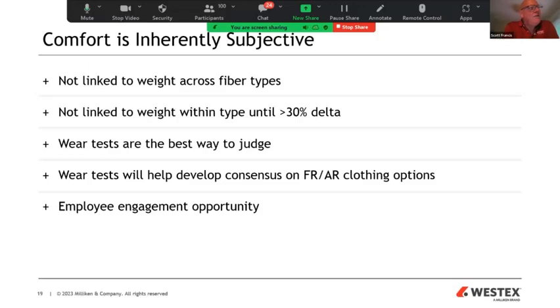Now, again, clothing is very personal. You're not going to get everyone to agree on one fabric or one type of garment, but you will certainly be able to develop a consensus on what fabrics and what kind of garment designs are going to work for you. And if you think about it, doing a wear test is also a great opportunity for employee engagement.